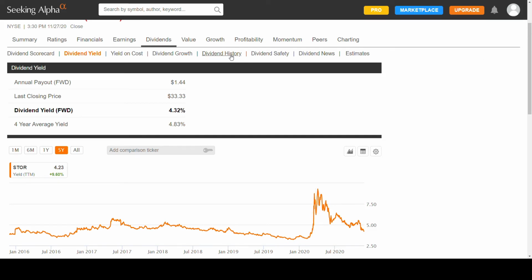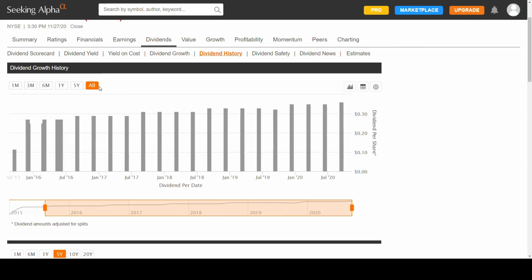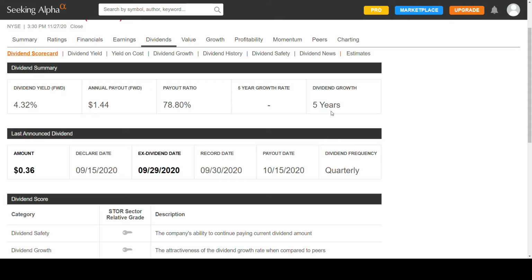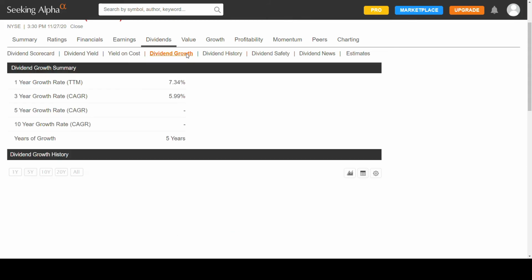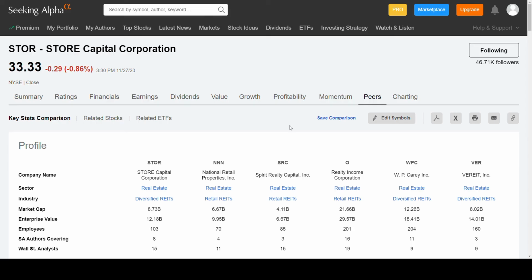If we then continue to the dividend history, we can see that they have increased their dividends time and time again. So they have had an increasing dividend history for the last 5 consecutive years, as can be seen here. You can also take a look at the dividend growth rate and see that it has actually been growing quite nicely.